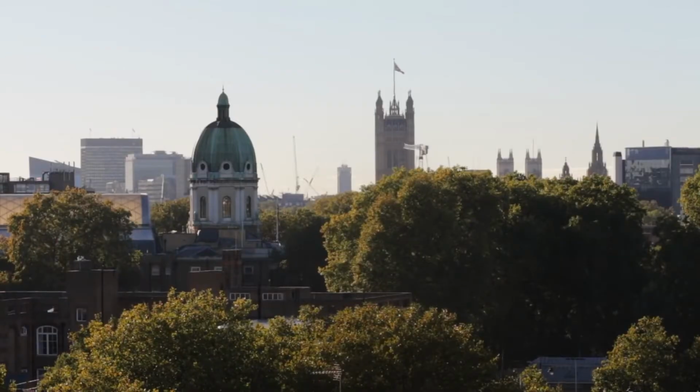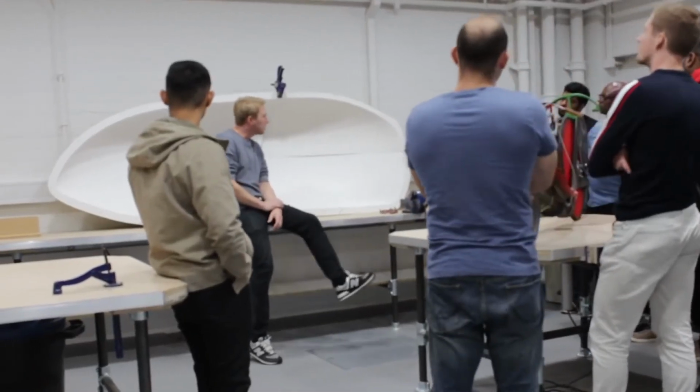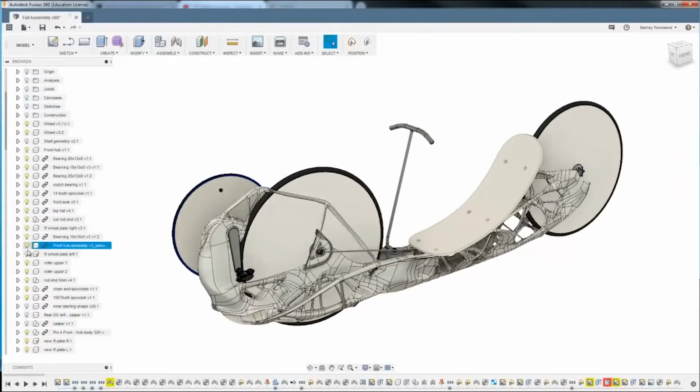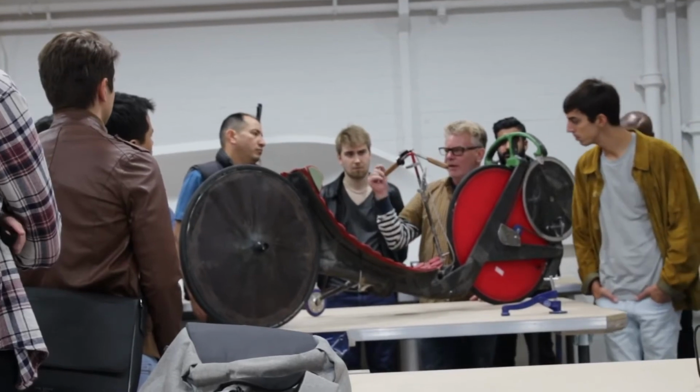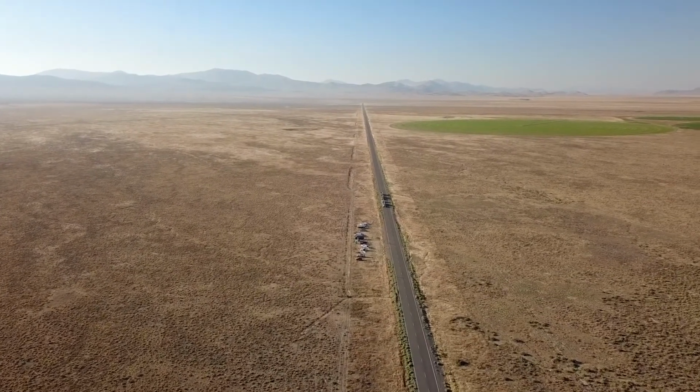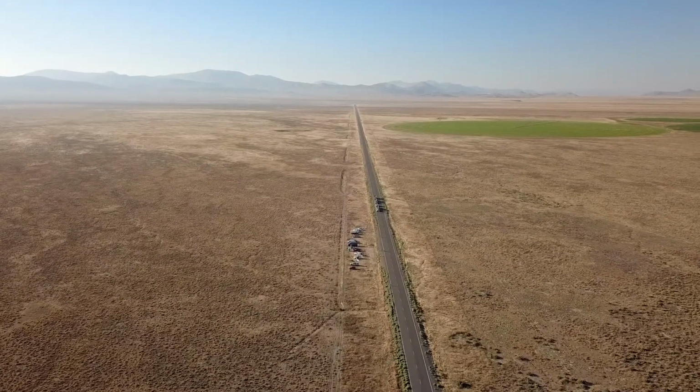As with all journeys, this one has a long way to go. The team is now working alongside more students at South Bank University in London using Autodesk Fusion software to create the next generation of bicycle. Maybe next year, in Battle Mountain, Nevada, history will be made.